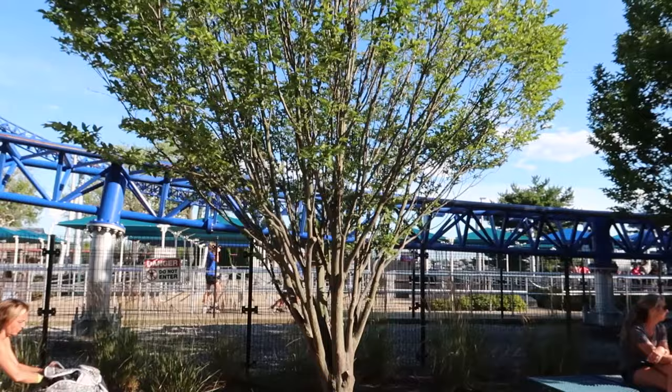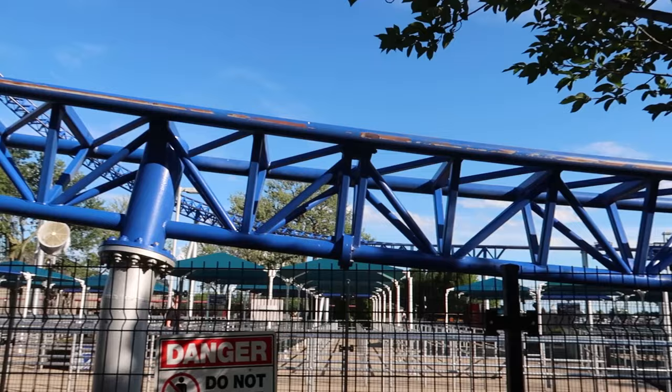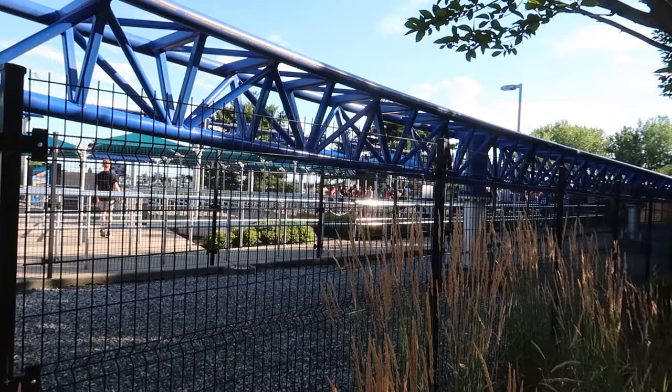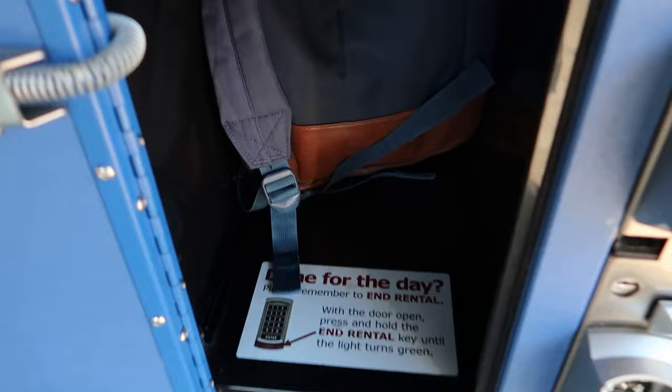Now, normally I take my phone with me as far as I can and then put it in a locker to show you the loading platform and as much of the queue as I can possibly show you. But at this ride, I don't think I can take it in any further than here. So like always, I'll show you some nice shots of the coaster, and then we will see you after. Even though we've purchased some things and our bags are getting bigger, we're still able to fit both in one locker, so that's good.